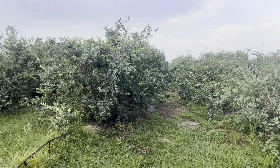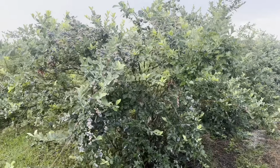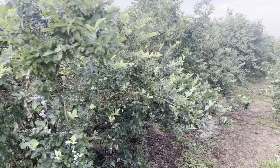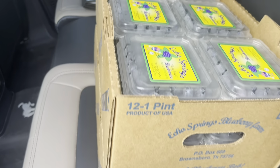In June and July, they have it open to the public so you can go pick your own blueberries, or they have options of buying pints that are already sorted and washed. I wanted bulk, so I went with that. They are from this season.